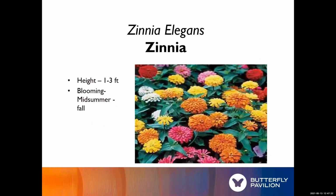And then, to finish us off here, the zinnias as well. There's lots of different colors for these, and they are very highly attractive to butterflies. So definitely you want to plant lots of tall red or hot pink zinnias, I guess, which do best with butterflies.